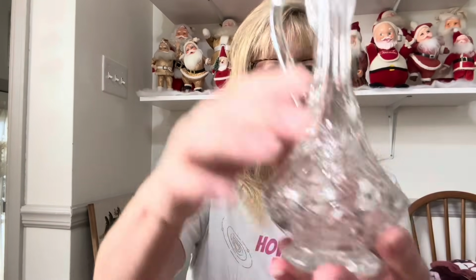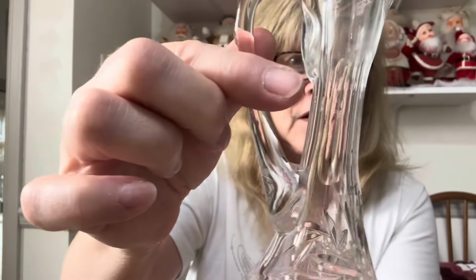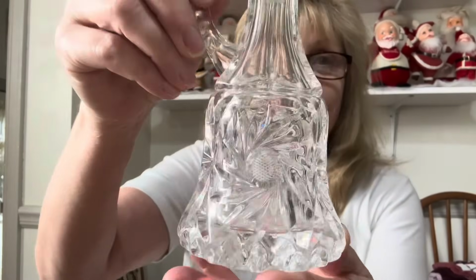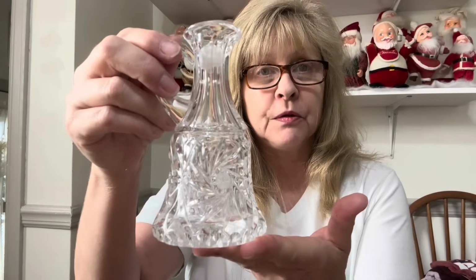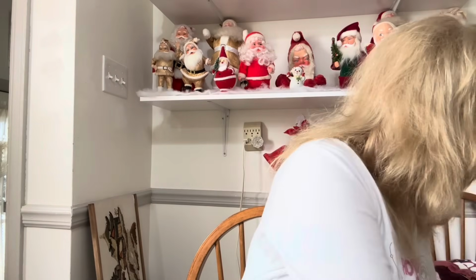This one I absolutely love. Look at this one. Oh, that's beautiful. And it has that same paneling. Absolutely beautiful. And then I got two of these. They're both the same pattern. I love them. I think they're so beautiful. So I got two of this pattern. Here's the other one. And none of them have any chips or anything.